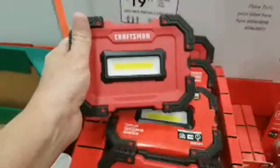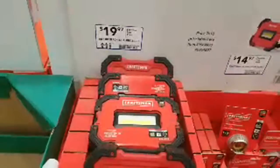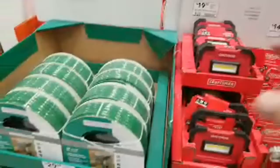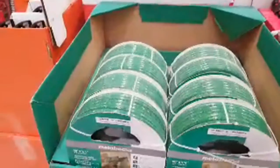All right, this light, too expensive. Come on, $19.97. These are similar lights by Defiant, usually over at Home Depot at around this time of year when they get their stocking stuffer aisle in for about $14. Here you got a 50-foot hose from Tabo, $29.98.